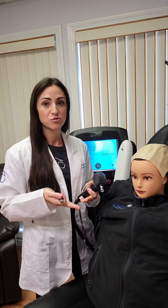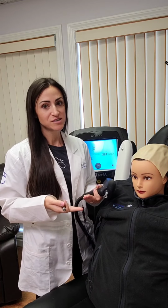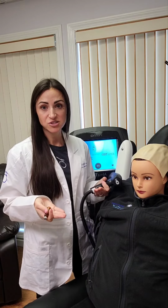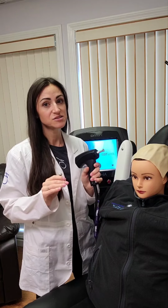So for those of you who have been losing your hair, whether it's due to COVID, stress related experience that is causing your hair to start shedding more than it normally would, or if it's genetic, if you have the male or female pattern hair loss, this is the device for you.